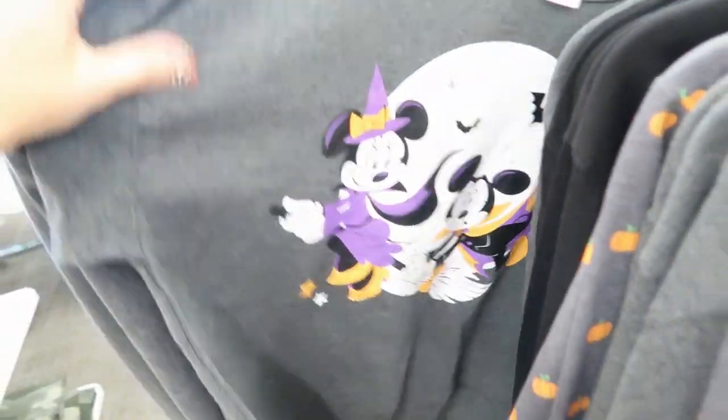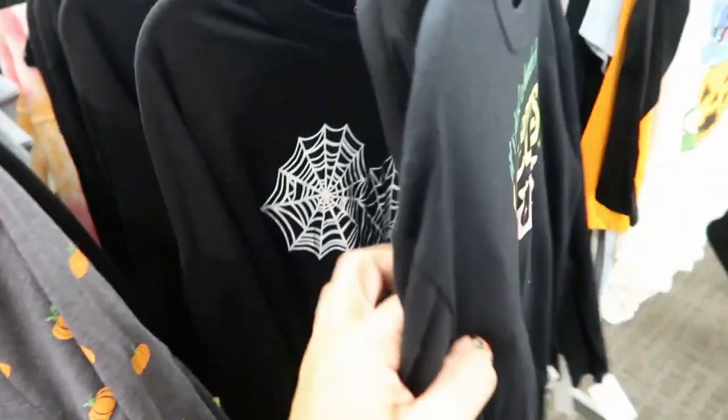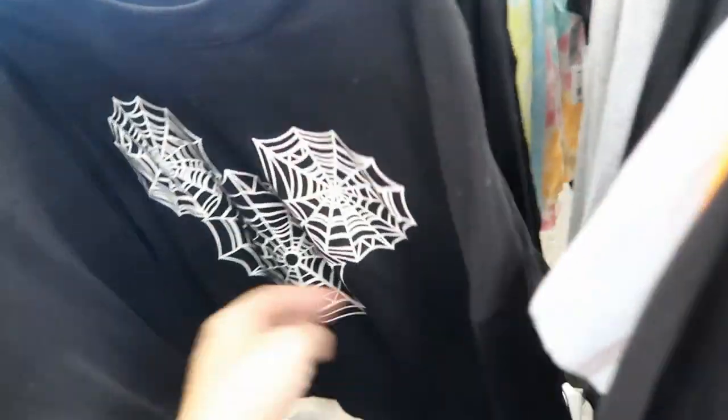Also have those Halloween. And a Mickey and Minnie. That's cute for Disney. I love these tie-dye joggers.